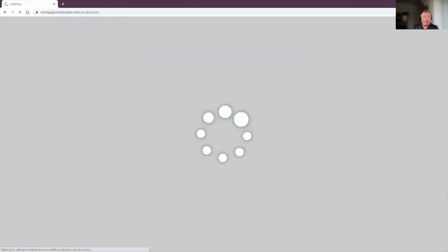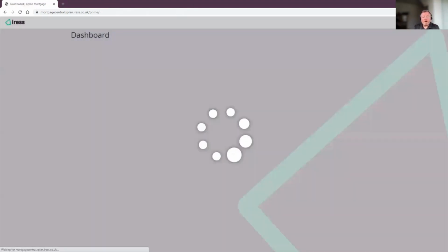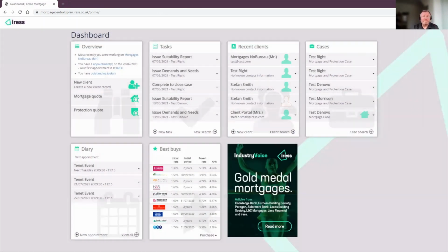It will work across your business, no matter how many advisors or administrators you have, and no matter whether they are in just one office or spread over several offices, or even if you're working from home or have a mixture of both. Xplan Mortgage has a very large amount of functionality beyond just mortgage sourcing, and it uses exactly the same data and sourcing engine as TriGold.